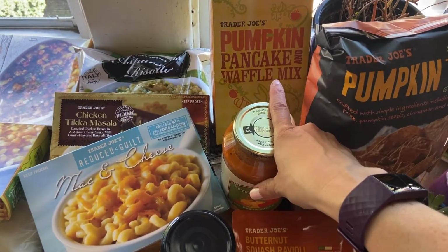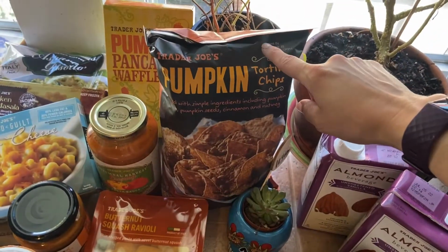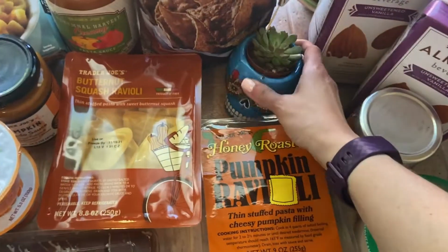This waffle mix, pumpkin waffle mix is so good. I make waffles with it. I decided to grab these. I think they have them all year round, but I was like, why not? This is so cute.